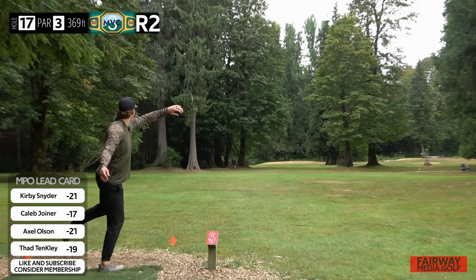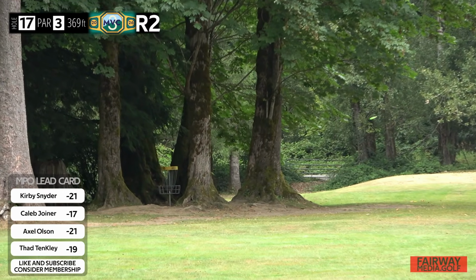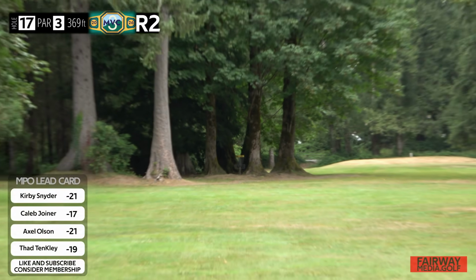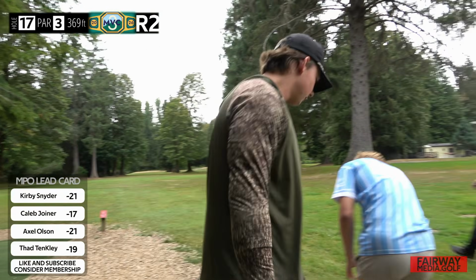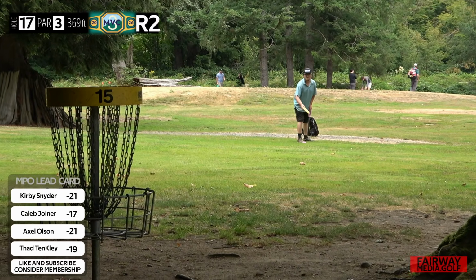So the thing is with that shot, I really want to execute it out wide and then have it skip towards the trees. I don't want to risk skipping through the trees. Wow. I ended up getting a really fortunate skip while I was in there, but out of the hand, definitely not as planned. Right. Yeah, definitely not.